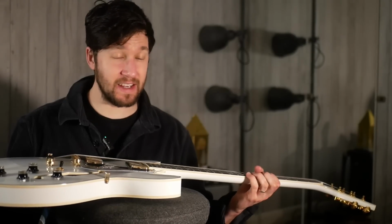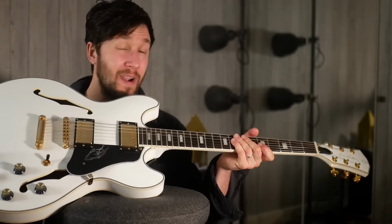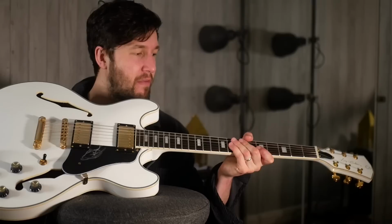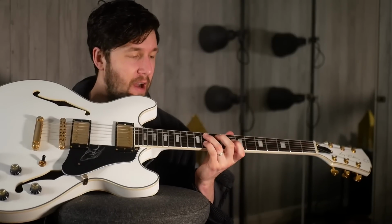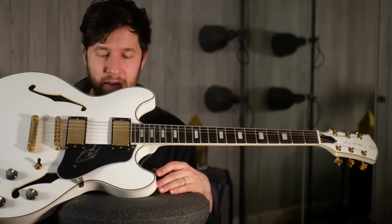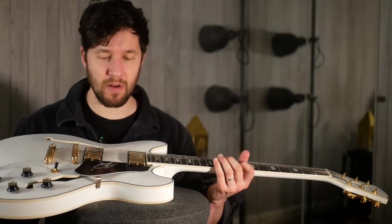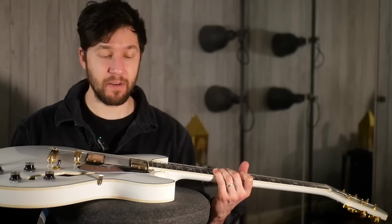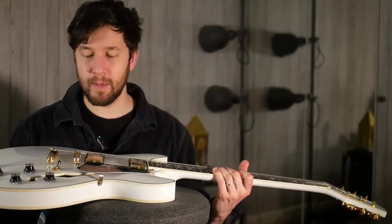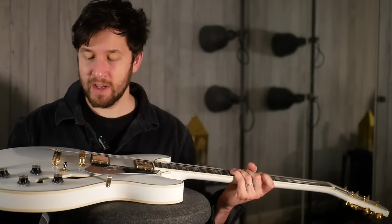Plugging it in today, it's a bit tougher to play than I remember, and something about the way this is fighting me back today makes me wonder if I'd be able to play it for an entire function gig, something like that. If you're an ES335 player, maybe you could chime in: do you find that they tend to have quite a lot of fight to them? It's how I describe it.